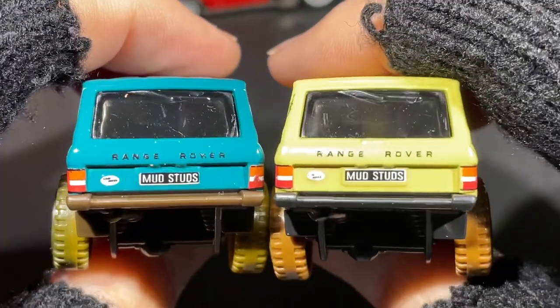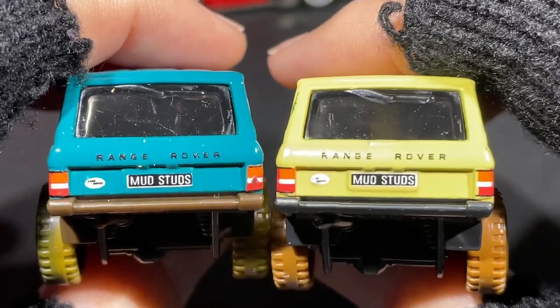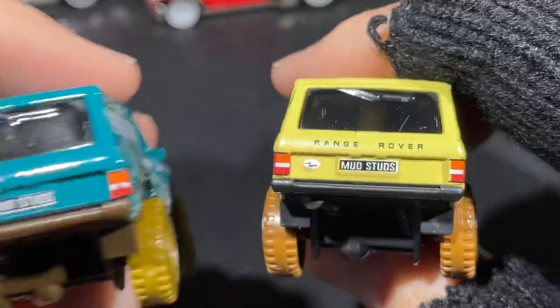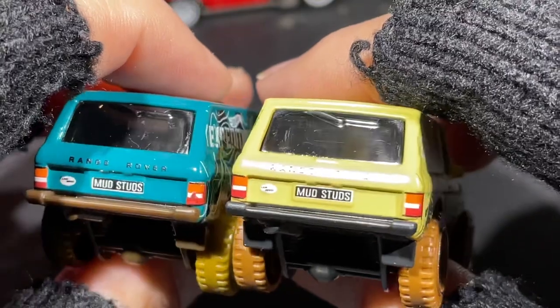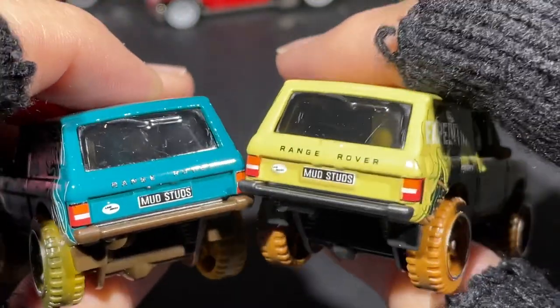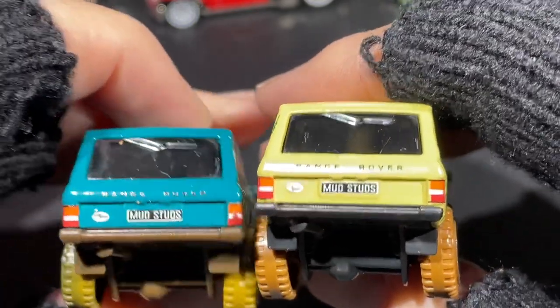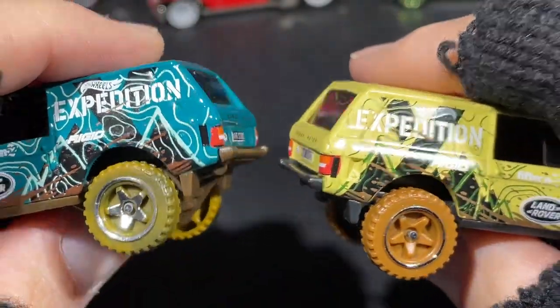And it says Range Rover Mud Studs right there on the back. We do have the license plate, Mud Studs, and the Range Rover. And then over here it says Land Rover in the little oval. Nice lights painted in with the reverse lights in white there. The parking lights, amber lights, in the amber color. Oh, I'm saying that so bad, so wrong. With the brake lights in red.